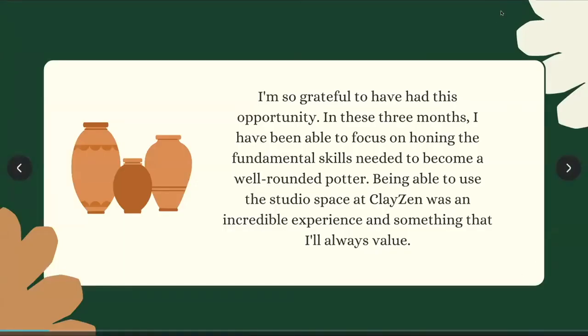First I'd like to say I'm so grateful to have had this opportunity. I was able to focus on gaining these skills to later become a well-rounded potter. I'm still practicing and learning as I go. And it was really incredible to be able to use the studio space at Clayson, and I'll always value that.